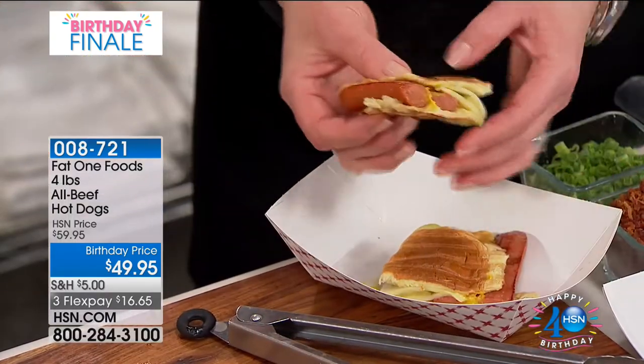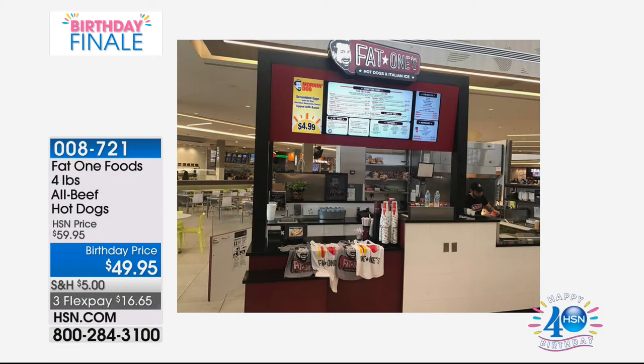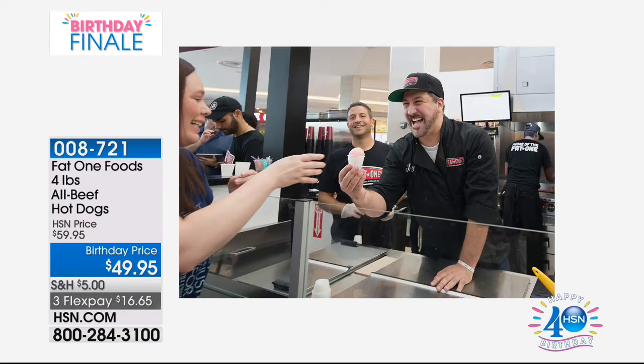Look at that. The only way you're going to get the Fat One is if we go to my little spot right now. And that's the hard part, because people are always calling me up going, hey, Joey, where can I get the hot dog? And I'm like, Orlando. And they're like, well, I do not live in Orlando. Well, now you can actually order and have it at home. That's the beauty of it, because I'm not able to get out there and build so many Fat Ones.